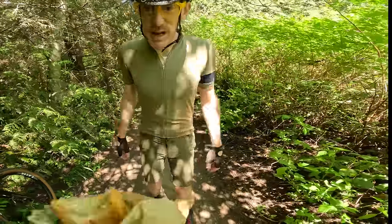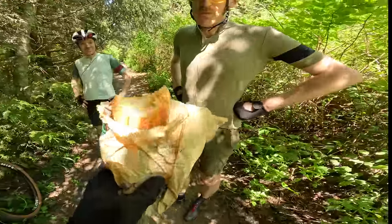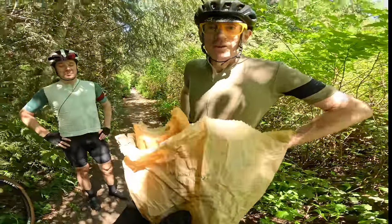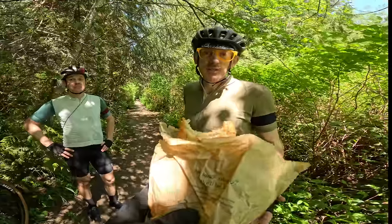What are you eating there? What is that? This is a sad state of affairs. A stale hoagie with peanut butter, honey, and coconut oil. You know, but you have the word hoagie in your lexicon for the day, so that's a win.